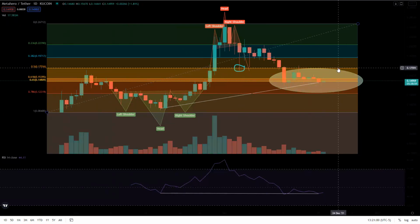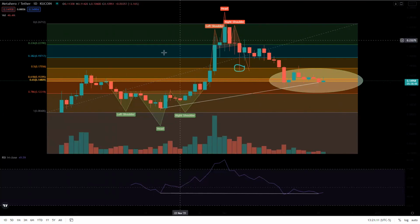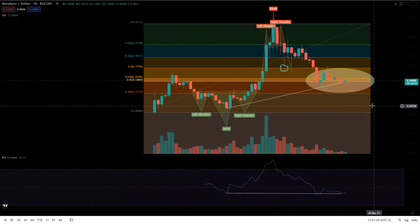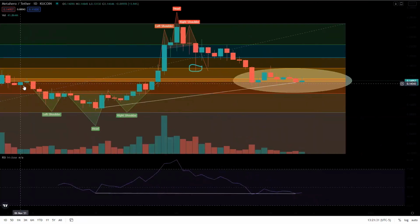Now, if we get below 0.123, we could head lower and start a reversal, and if we start a reversal, it'll keep going down. But for now, it's showing signs of consolidation and an uptrend. It moves really aggressively to the upside, and as a result, it moves really aggressively to the downside. So you just have to be patient and buy in at price levels you like, or if you like to day trade or swing trade it, it trades really well on the technicals.